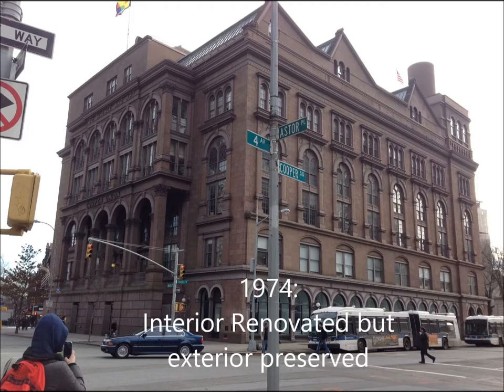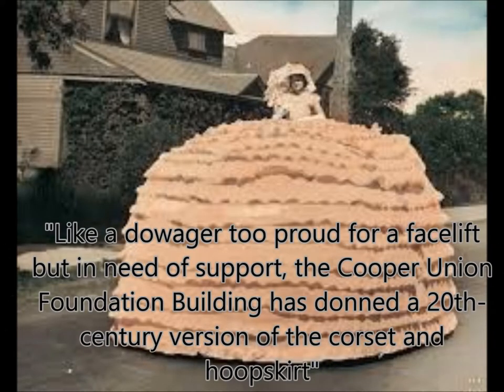In 1974, a major renovation of the Cooper Union Foundation building was completed. A New York Times article about the renovation said that, like a dowager too proud for a facelift, but in need of support, the Cooper Union Foundation building has donned a 20th century version of a corset and hoop skirt.